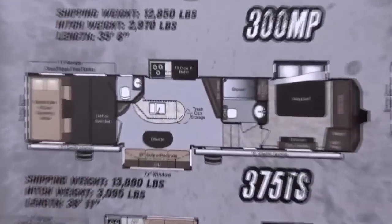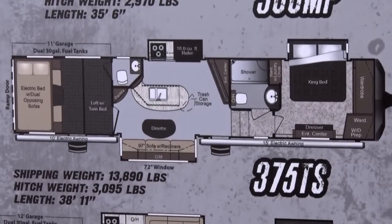Right now we're in the Raptor 375. It's a smaller unit, it's a double axle unit, and it's got a bath and a half in here, so you still have some features. It has an 11-foot garage.